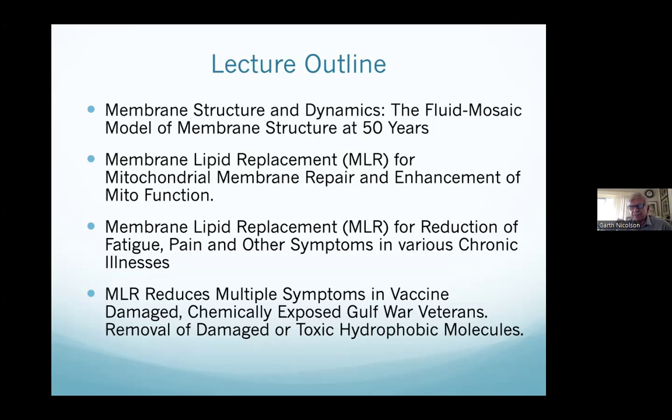And the nice thing about membrane lipid replacement is it will slowly partition out hydrophobic molecules from your cells. And we were discussing this generally a little bit earlier. And this is very important because these toxic molecules build up in your cells and they're stored in your cells, and it's very difficult to remove them. And this is one method that can do it, but it's very slow. But that has an advantage, as I'll get into.